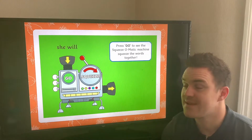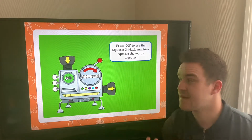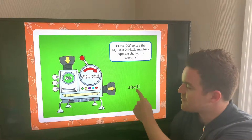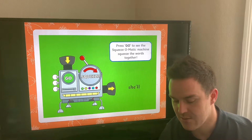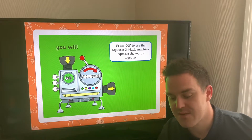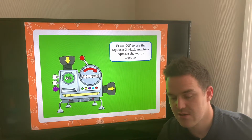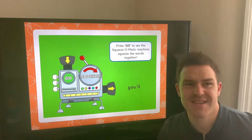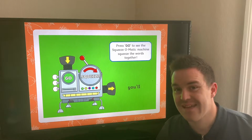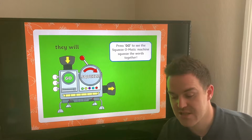Okay, what's this one going to be? She will. Let's squeeze it together. The apostrophe is going to appear and take over some of the letters. She will has become she'll. Instead of will, the apostrophe has replaced the W and the I. Let's go for our next one. Another very similar. So we've had I'll, we'll, she'll. What will this one be? You will. You'll be all right. We say it every day when people fall over in school, don't we? So those ones are all very similar, aren't they? They have apostrophe LL at the end instead of the word will. It's a shortened version.